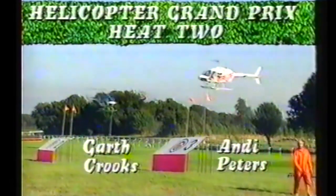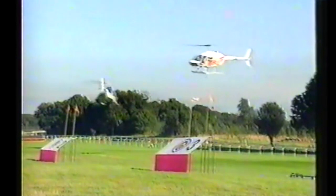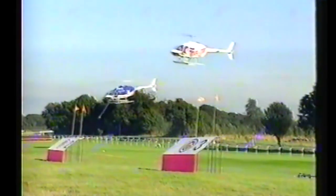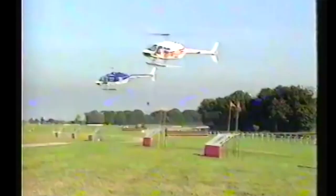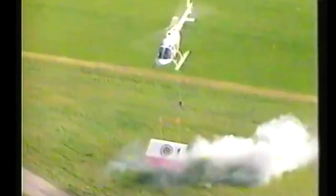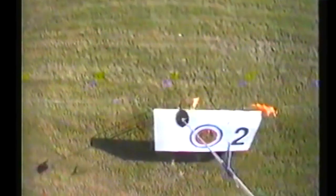Helicopter Grand Prix, Heat 2, over the same course. The gentlemen do battle. It's Garth Crooks against Andy Peters. And Andy plays this brilliantly because you cannot give the pilot too much information. Fantastic, we're done. Next one. Left, forward, stay on this side. Left, forward.